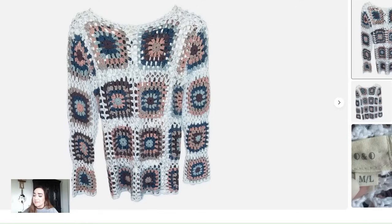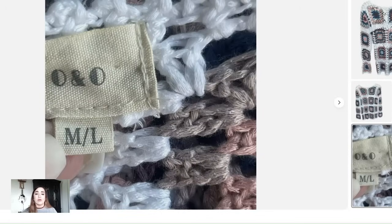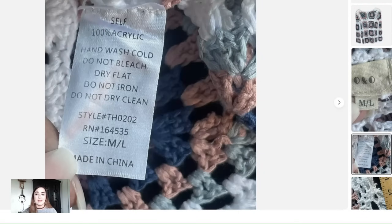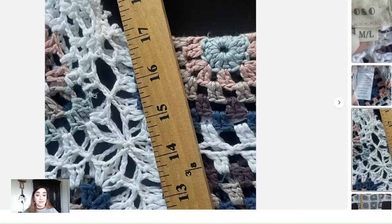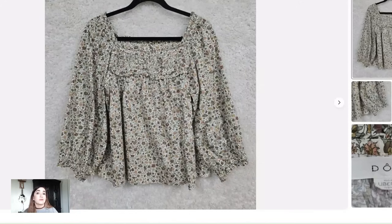And then next, similarly related to crochet, is this specific pattern of granny squares. And this trend with those granny squares is really popular right now. This is kind of a no-name brand. At least I have not heard of that one before. It says O&O. That one sold for $40. Again, because those granny squares are trending. So keep your eye out for granny squares.